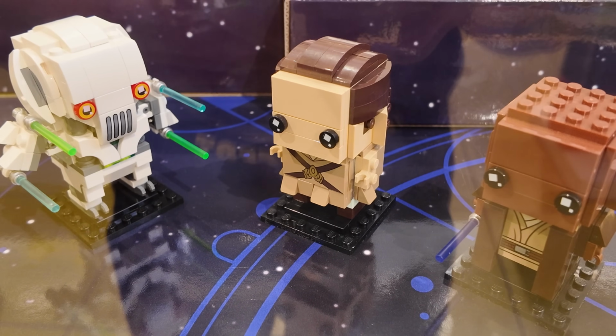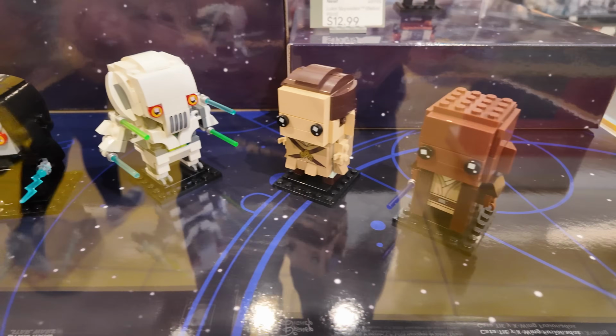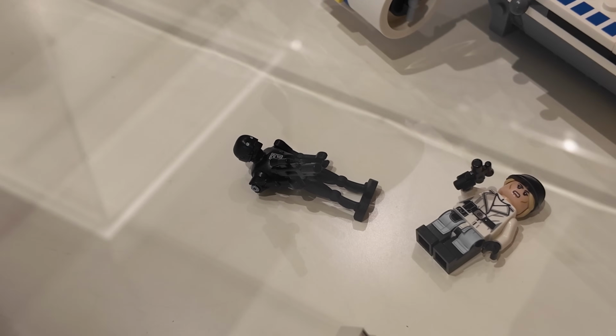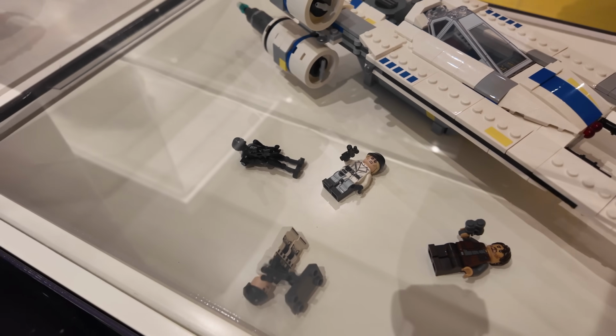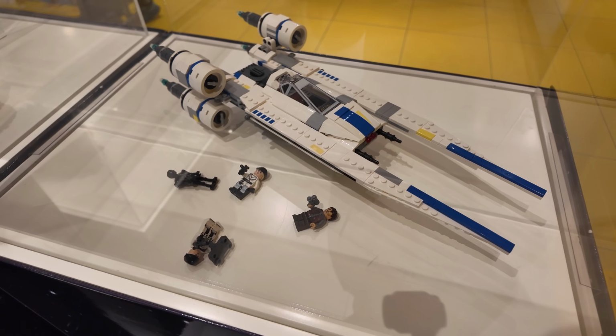Sort of looks like Rey. But then you also get Mace Windu as well. It's a great little 5-pack. No, they did it. They re-released K2SO. But have you seen the big, like, buildable figure that they're releasing? That thing looks awesome. This is the U-Wing. I have yet to build that one.